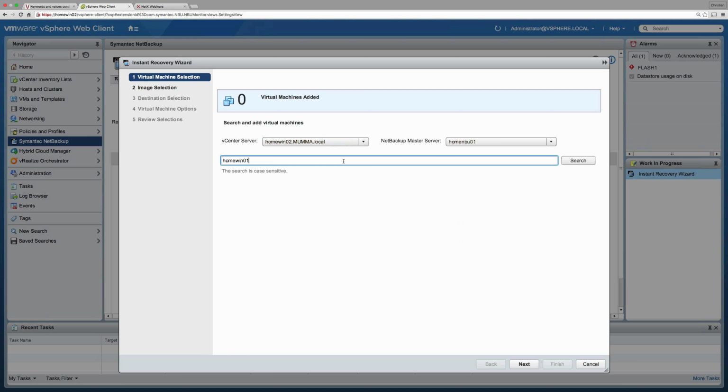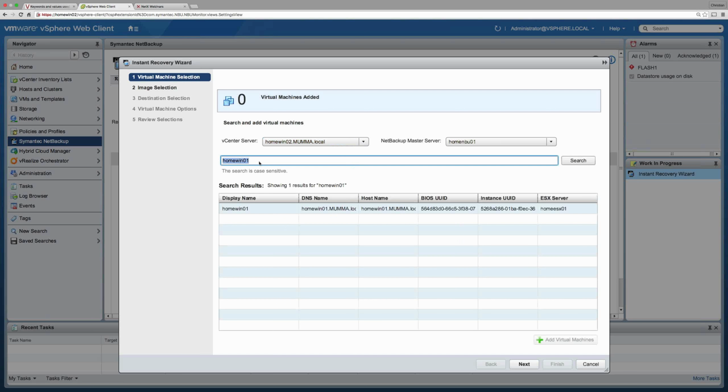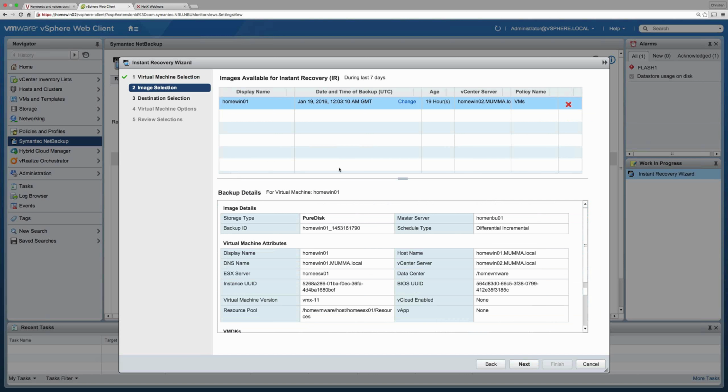So a VMware admin would be able to come in, search for the display name of a host, and then add it to this wizard and actually initiate instant recovery of that virtual machine.